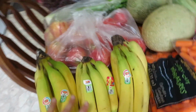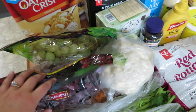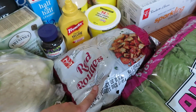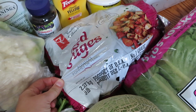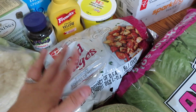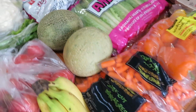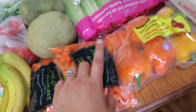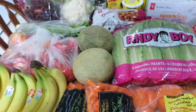So I got 3 bunches of bananas, apples, tomatoes, celery, grapes were on sale, so I got red and green, cauliflower. This is the potato substitution. Of course, I had ordered a 10-pound bag and got 5 pounds instead for not much cheaper. 2 cantaloupes, those were on sale as well. Usually I buy the full-size carrots, but baby carrots were on sale. Peppers, lettuce, that's all the produce.